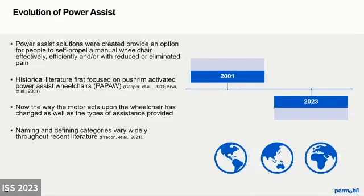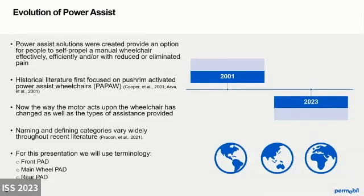When we were coming up with this presentation and the paper alongside it, we tried to get a consensus among all of our clinical education colleagues and product management team to figure out how we are going to name these devices. We realize this might not be exactly how you would use it in your practice setting, but that's what we're going to use today: front power assist device, or PAD, main wheel power assist device, and rear power assist device.